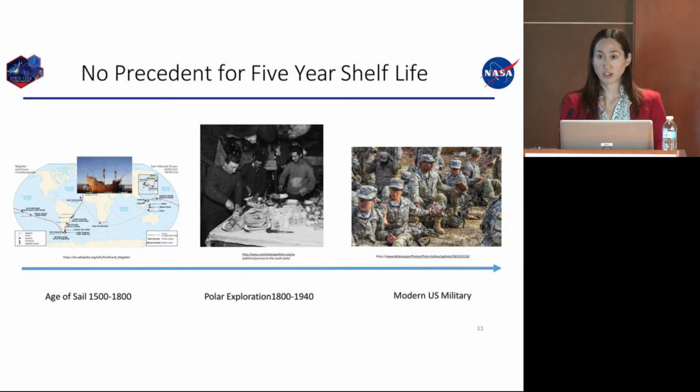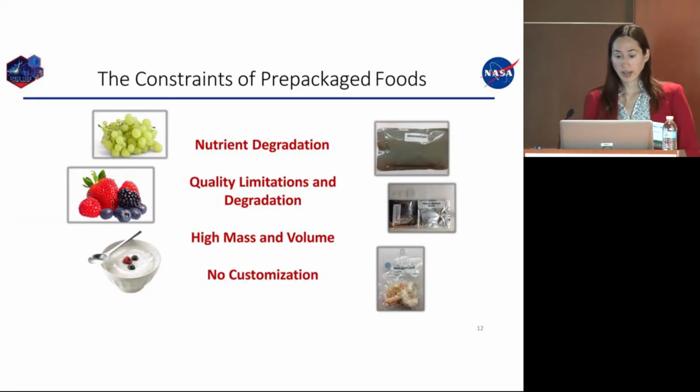But our challenge is we have to provide our crews these prepackaged systems for much longer amounts of time and keep them eating. It's not a choice, because in the military, they can still fly out fresher foods. They can still bring the warfighters back and cook for them. So if we look at our prepackaged food system, we know right now that it cannot meet a 5-year shelf life, and we know that there are several other constraints, such as volume.